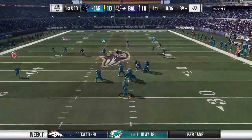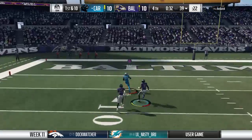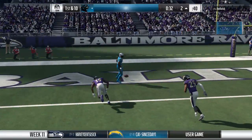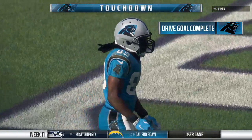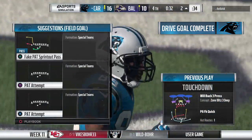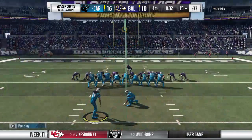They go play action here on first down. He's going to loft one deep left side here. And this is caught inside the 5. Touchdown, Carolina. A big play there in the final minute. And the Panthers have taken the lead.